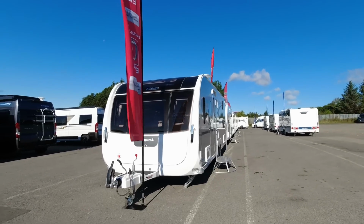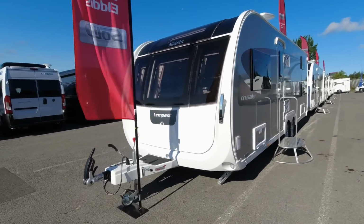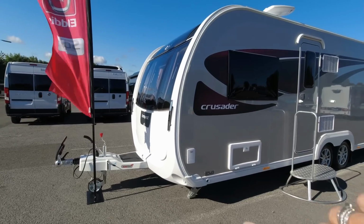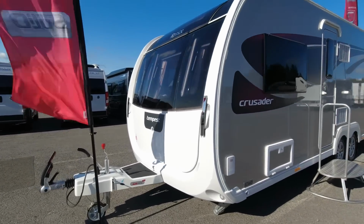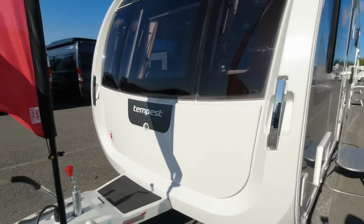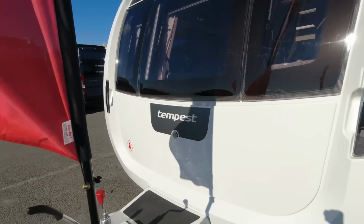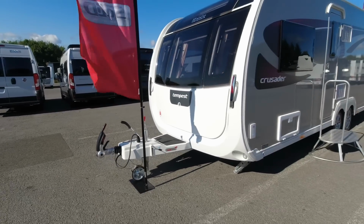So without further ado, the front of the Tempest, we've got this nice new front end. Now this is taking after the Buccaneer. The Buccaneer obviously refreshed last year, and we can see here that nice curve sweeping round on the front end there. We don't have a coloured front locker, you'll see here it is just the white. We've got a little bit different there, we've got the Tempest name, so the model name is actually on the front of the caravan. We do have the Alko hitch with the ATC.